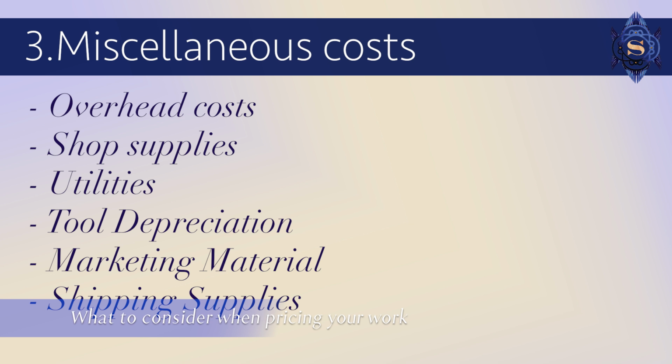Shop supplies. This includes items that break down over time or have a single use, like scotch towel, sandpaper, or soap. Utilities. Some crafts require a lot of power or water or specialized lighting or heating. This will impact your power bill. Tool depreciation. Amortize it over time and based on how much you would pay for the equipment when you would need to replace it or repair it.